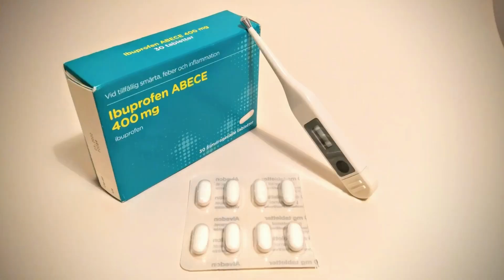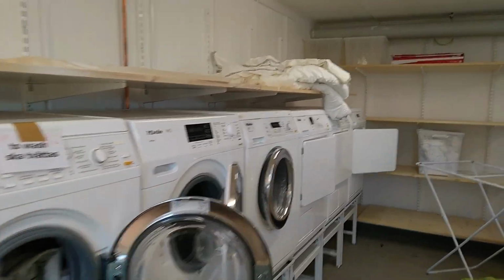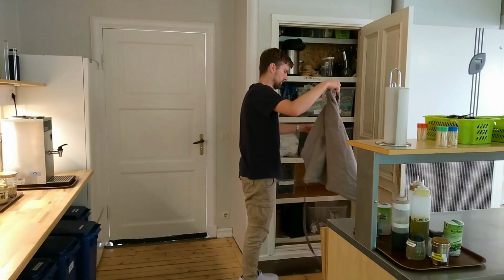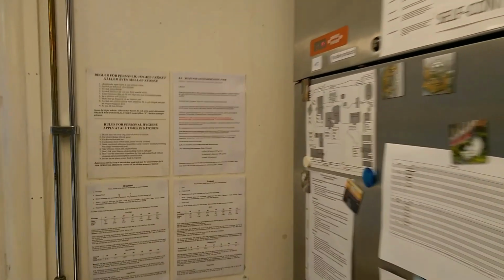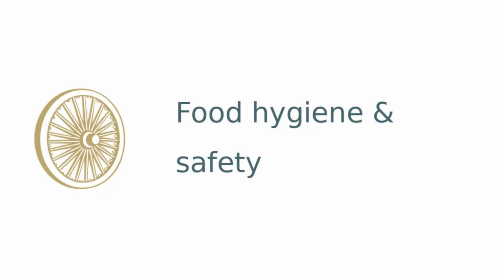Report all illnesses with symptoms like nausea, vomiting, diarrhea, coughing, sore throat, cold, wounds, stomach problems, or skin and throat infections. Take showers and change your personal clothes regularly. There are clothes that can be borrowed and the service can use the laundry machines in the laundry house. Change your aprons and kitchen coats whenever they are dirty. Rules for personal hygiene are on the wall next to the fridge. After this video, you will sign that you have understood and agree to follow these rules.